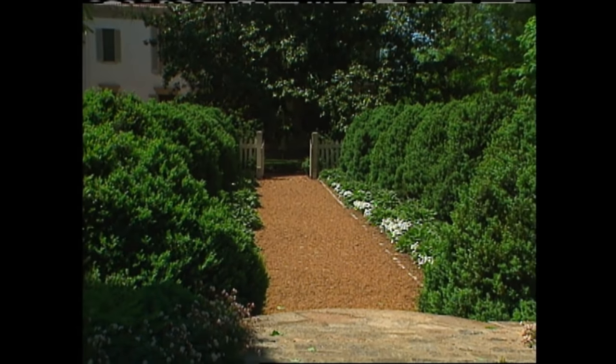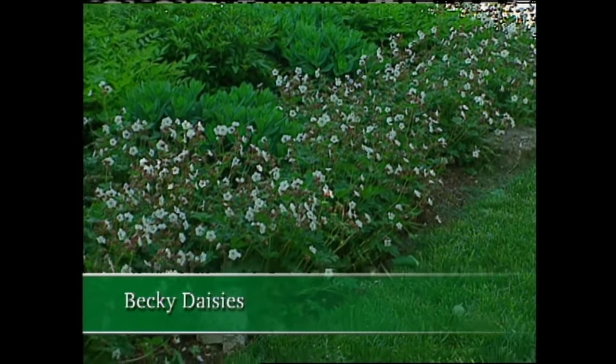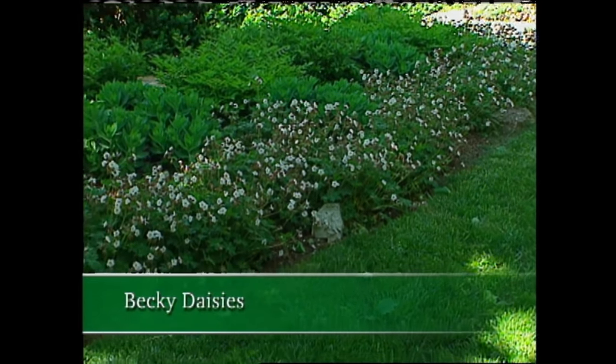One day I came in here in July, and there was a bride having her wedding portrait taken, and she was laid on the grass right in front of the Becky Daisies. And I knew I'd really done something great when a bride will lie down on the ground before her wedding in her wedding dress to be at the same level as the flowers.